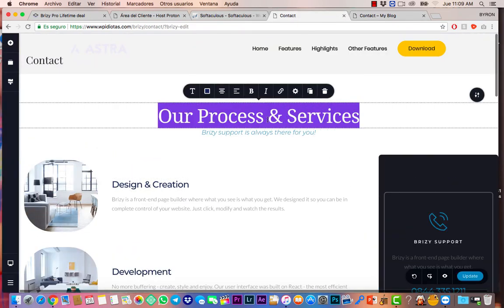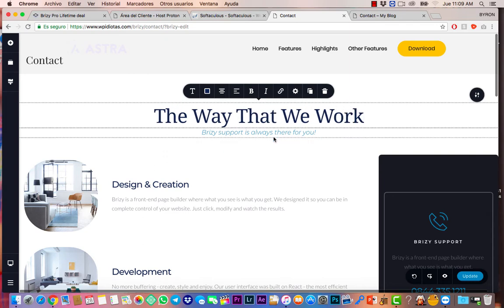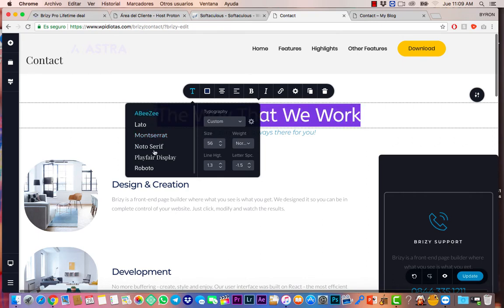Let's edit some text. Our process and service. Let's put it like this. The way that we work. Alright, do we have that one? It's pretty simple to edit this one too. You want to switch the text, here it is. More choices that you have.